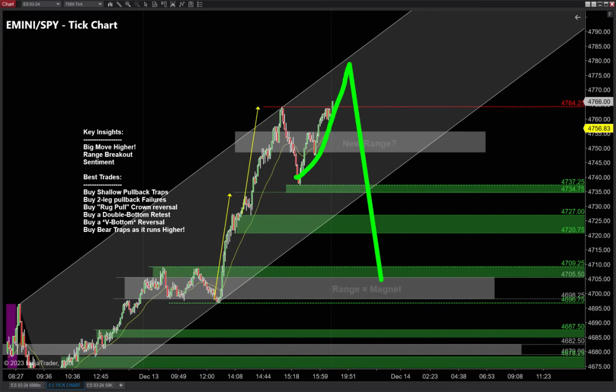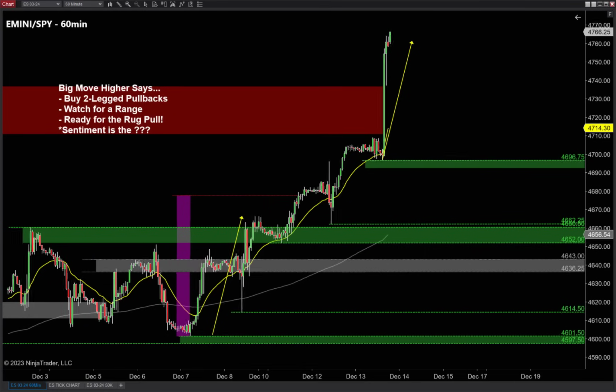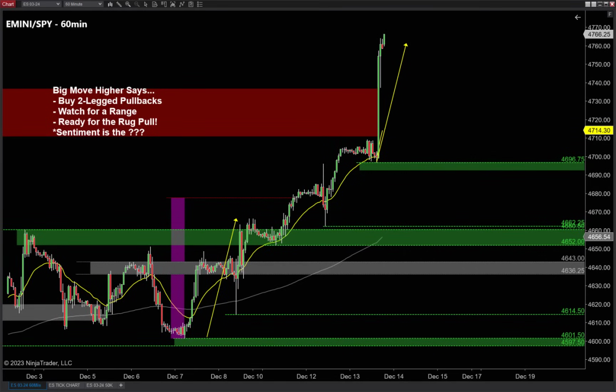I don't know. It could be tomorrow, could be Friday, could be next Monday. I don't know. But eventually, when markets look like this, when charts look like this, right, you're probably going to see some sort of sharp correction. Again, the only variable right now is sentiment, right? That's the one big question mark.